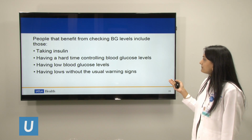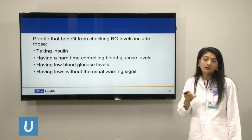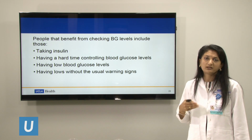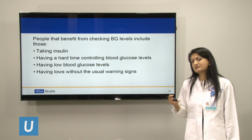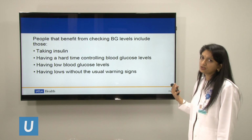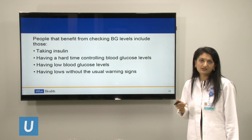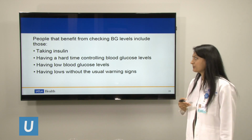Patients who are having a hard time controlling blood sugar levels. This is why, if Medicare approves, we do recommend these continuous glucose monitors, and this will help increase frequency of checking blood sugars, and give more control to our patients. Usually Medicare approves these devices if you're on 4 injections of insulin per day.